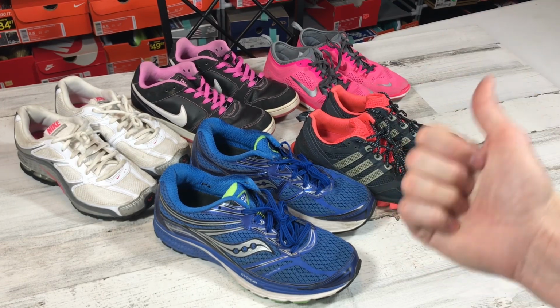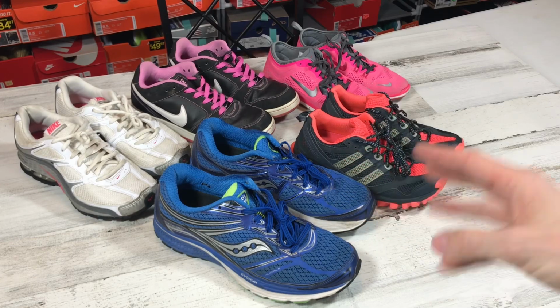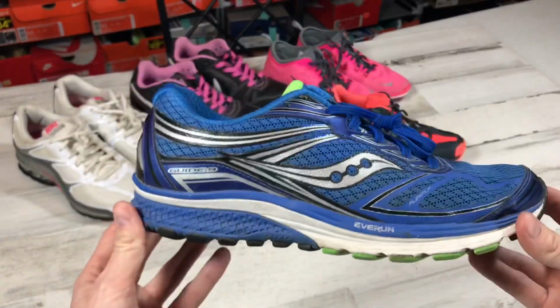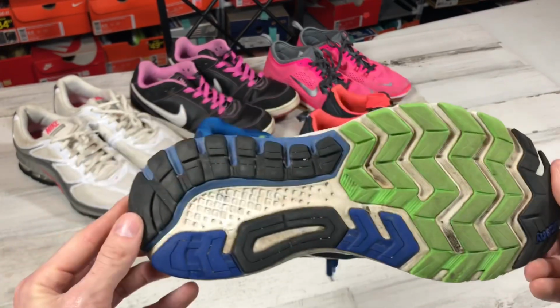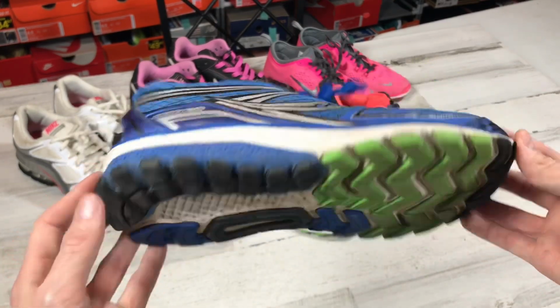So if you've got the price right, if you're finding shoes in the brands that you love, the third thing is condition. Now let me use these men's Saucony as an example. Obviously you want to get shoes in the best possible condition that you can. One of the things that we look for is good tread, and there's still a lot of life left in this tread.